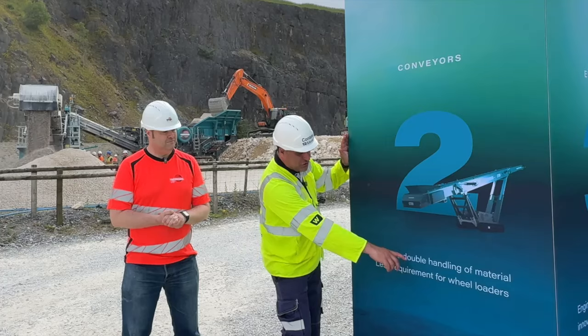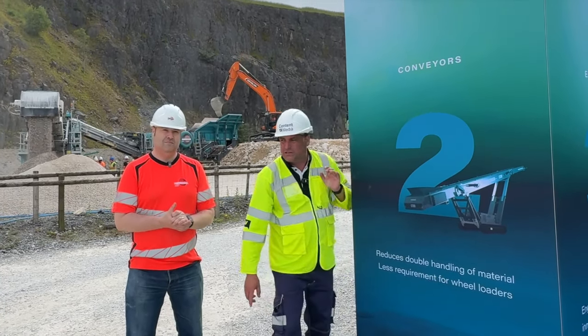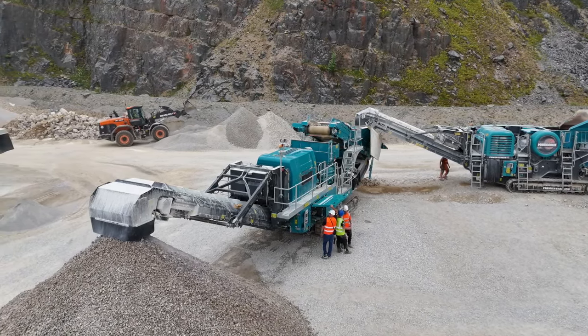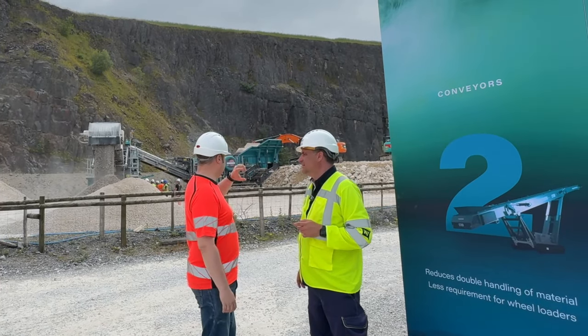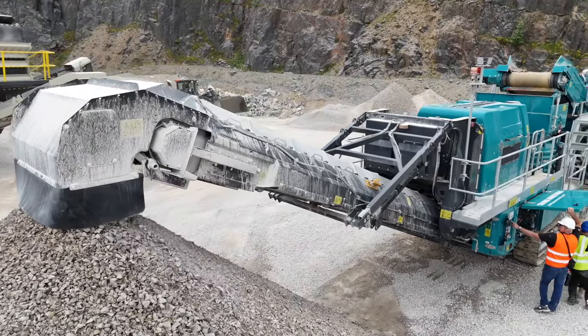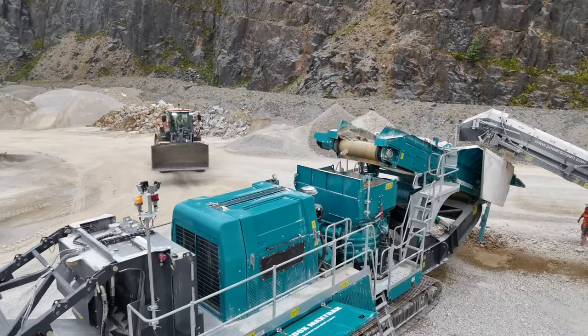Here we have reduces double handling of materials, less requirement for wheel loaders. Neil, that's what's going on here, isn't it? One of the biggest expenses you have on any quarry face is your wheel loader. It's the most fuel thirsty thing that is running in any of these. Anything that you can do to remove double handling. As you can see here, our 13X is running. It only has a limited stockpile height. It's fine for this sort of application.